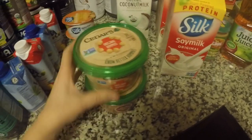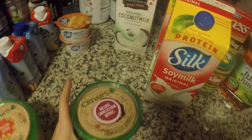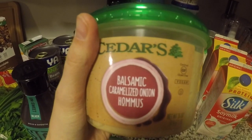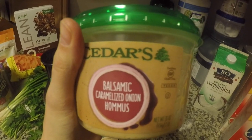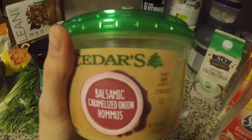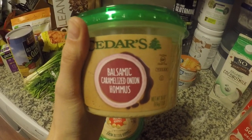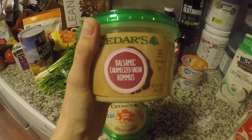So I got 2 containers of hummus. This one's just original hummus, and this other one is my favorite. It's balsamic caramelized onion. It's so good. We usually eat this with pretzel crisps or wheat thins. It's also awesome on wraps as a condiment instead of mayonnaise or whatever the case may be. But this is really good. We go through so much hummus. Levi loves it too. He'll eat it right out of the container with his hand if I'll let him, which usually only happens when he sneaks into the fridge.